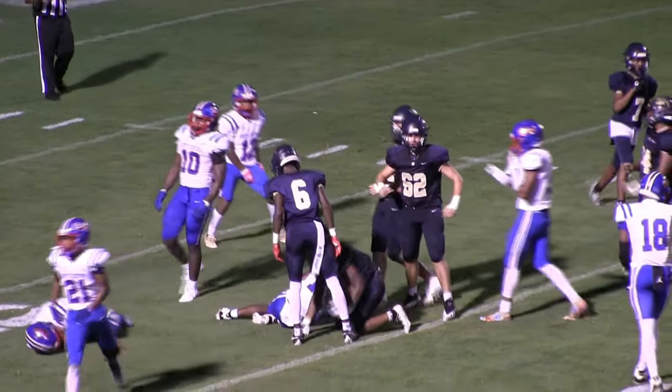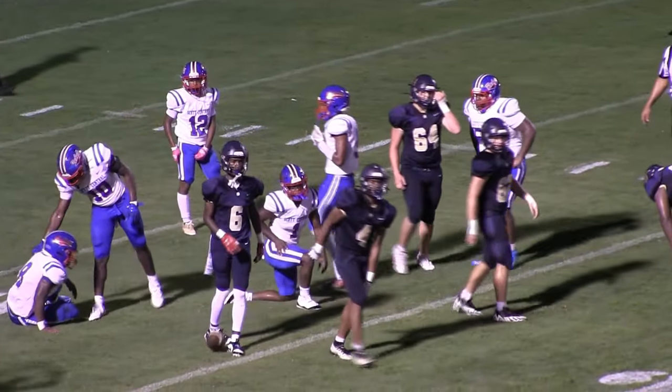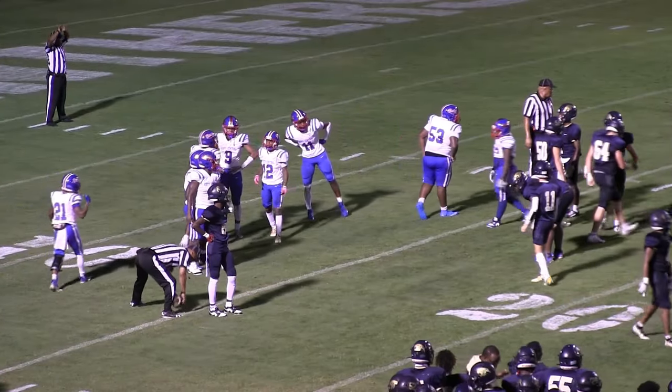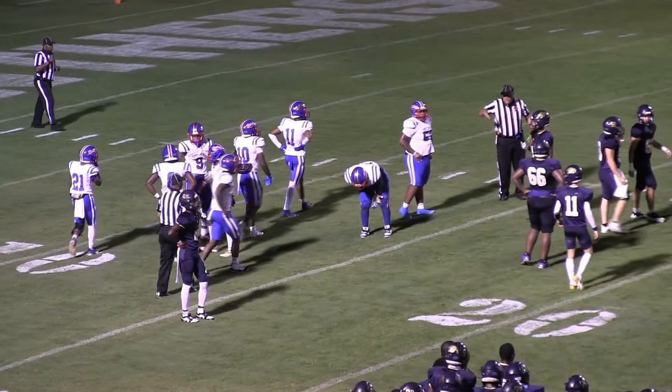Christian Hobson with a good spin move. I believe we got a flag on the play.